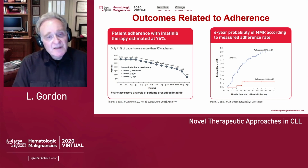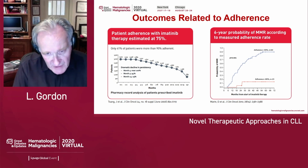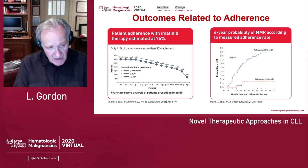And people have looked at this. Actually, this is a study, actually 2 studies that were published in the Journal of Clinical Oncology in 2006, and then again in 2010. The first is an abstract, and the second sort of a summary of that. On the left, this is with imatinib, a drug used in CML, and adherence to imatinib. What's interesting on the slide, the panel on the left, is that only about 40% of patients were more than 90% adherent, to use that as a cutoff, to administration of the drug. And over time, that gets worse. You can see on this graph, it goes down.